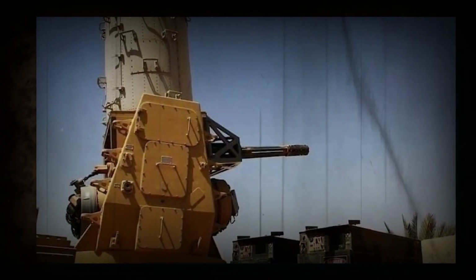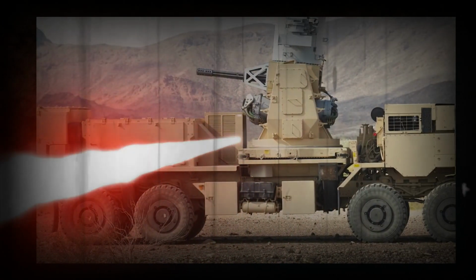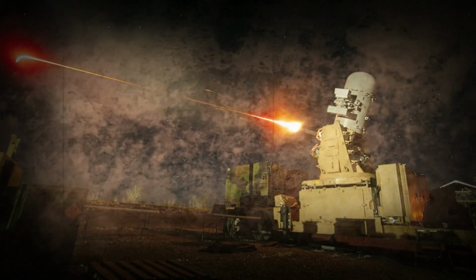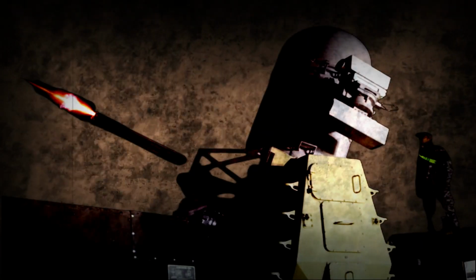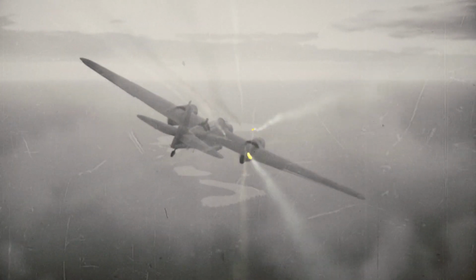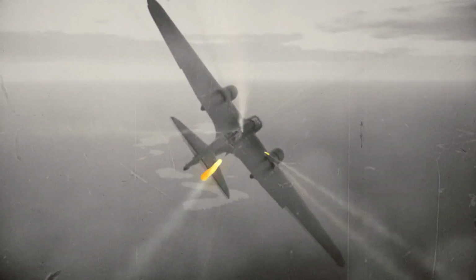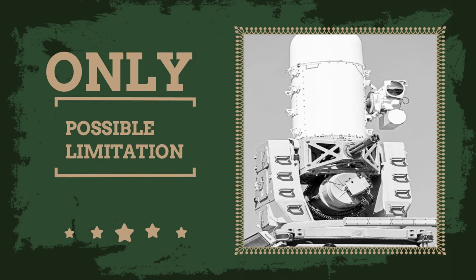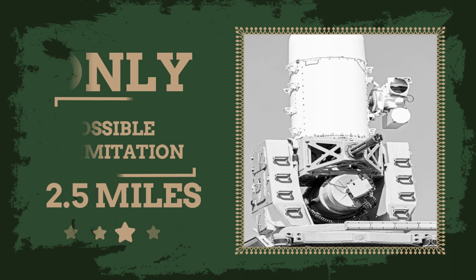Since the Centurion C-RAM fires without respite, it seems as if it's firing laser pulses and not bullets. This is one reason why Centurion C-RAM has been called a pseudo-laser. As far as the stopping power of this gun system is concerned, it can penetrate through almost any armor. The barrage of bullets released will make short work of any aircraft which has the misfortune of standing in its way. The only possible limitation to the system is that its effective range is only about 2.5 miles.